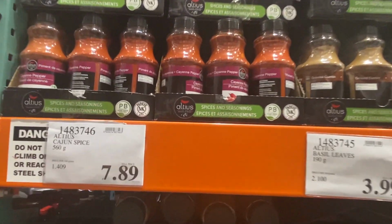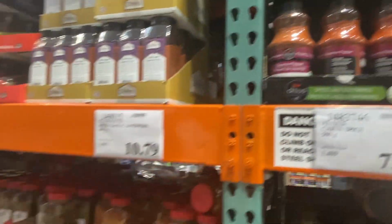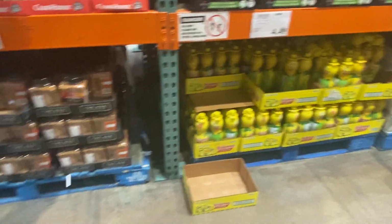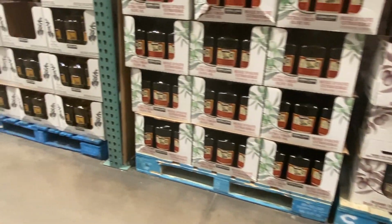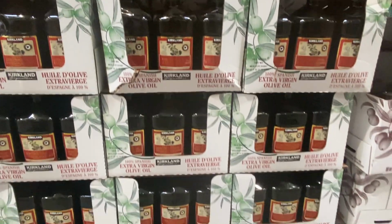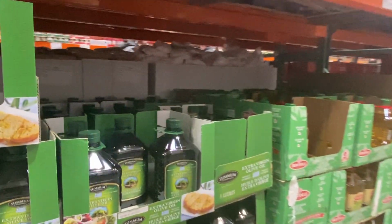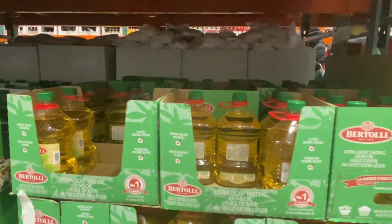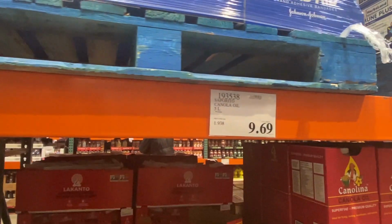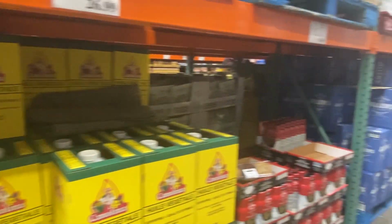All that stuff. You also have seasonings, a lot of seasonings. So this is other. Okay, I don't know which pepper this is, but yes, lot of options. So basically whatever you need, you can just look around and find something. So lot of options for oils here. Olive oil, like 3 liters for $18. Extra light olive oil. Canola oil 5 liters for $9.69. 16 liters for $27. So yeah, lot of oil options.